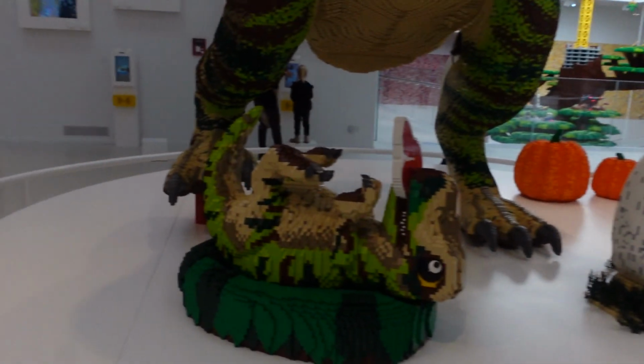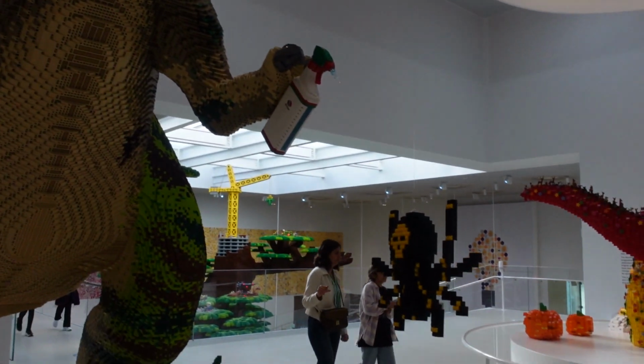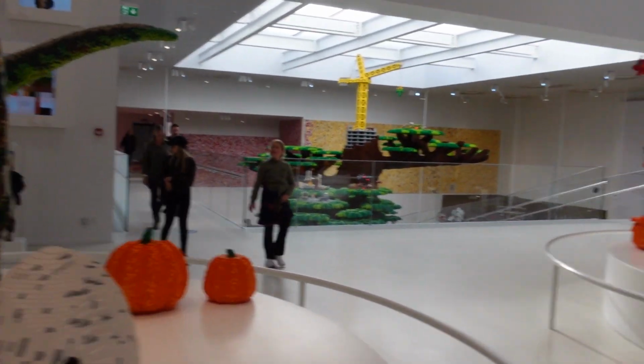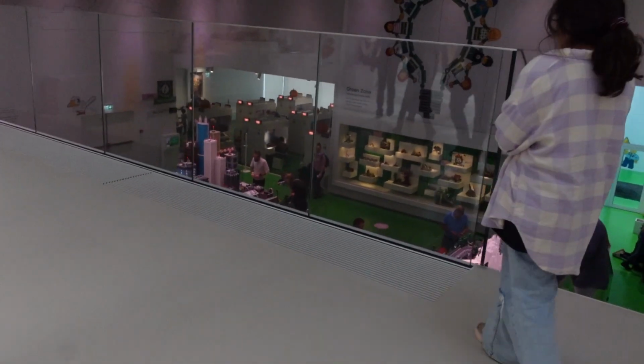But up here they've just got all the big pumpkins, but again the pumpkins themselves are made from each element the T-Rex is made from, and there you go, some of the spiders as well. So this green one is made from Lego bricks, so the pumpkins are made from the Lego bricks. The red one is made from Duplo bricks, so the pumpkin is made from Duplo bricks.